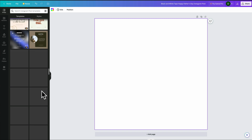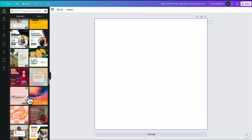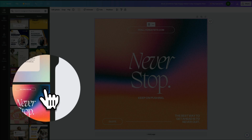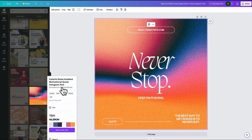And so say you're scrolling down and you see something that catches your eye. I like this one, I think that's kind of bright and cool. And I click and add it to my canvas. And then I go, okay, maybe I want to find out who designed this. And I scroll over the template here and you'll see these 3 dots. If I click on that, I can get more information about the template, including who designed it.